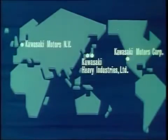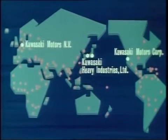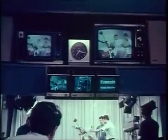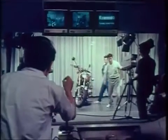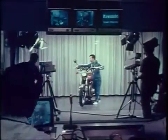To gain a firm foothold in international markets, Kawasaki Motors Corporation was established in 1966. It led in 1970 to the opening of Kawasaki Motors in Holland and to Kawasaki's office in Australia. But Kawasaki is more than motorcycles. It is parts and service and people all around the world.